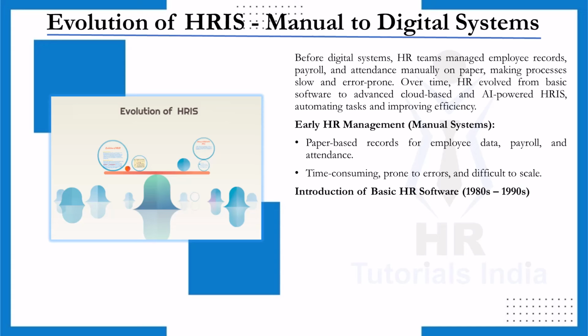Introduction of basic HR software during the 1980s and 1990s. With the rise of computers in the 1980s and 1990s, companies started using basic HR software to manage employees' data more efficiently. Shift from physical records to digital spreadsheets, that's Excel and databases.